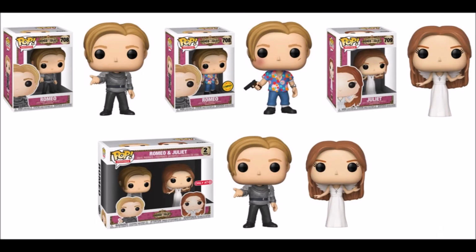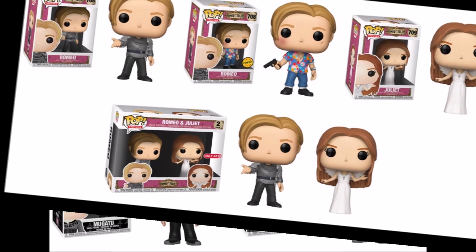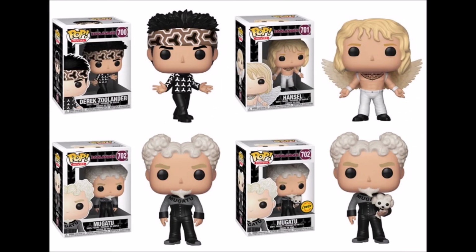And now we've got a couple that I really have no interest in. The Baz Luhrmann Romeo and Juliet line starring Leonardo DiCaprio and Claire Danes. You can also get a chase of him, and you can also get a double pack of the both of them from Target.